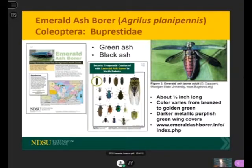Moving on to emerald ash borer. I know many of you are familiar with this, but I just wanted to touch base with this because of a new detection close to us. So we're really concerned. Here's a couple of educational fact sheets we have available. They're both in the process of being updated this spring. So look for the new revised version that should be coming out in May or June.